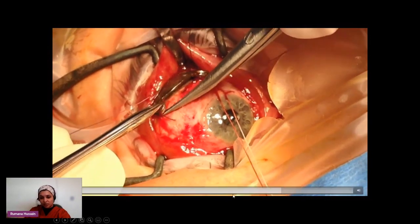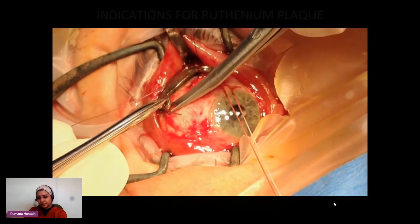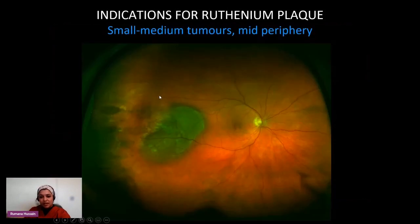So this is a plaque coming out of the eye, and this is what they look like. So this is a 20 millimeter plaque. So these plaques are very good for tumours that you can see the borders, you know how big it is, and it will fit on a circular disc of a plaque. So you want something that covers that whole area with safety.